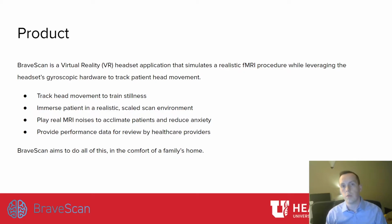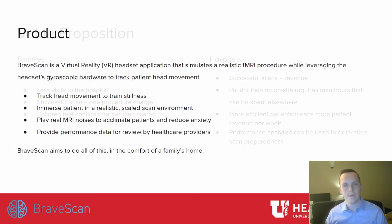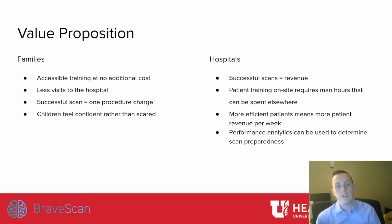In addition, we wanted to provide helpful tools to the healthcare providers, and we wanted to track performance data both in head movement and in paradigm responses, and export that data in a format that they're already familiar with from functional MRI software.